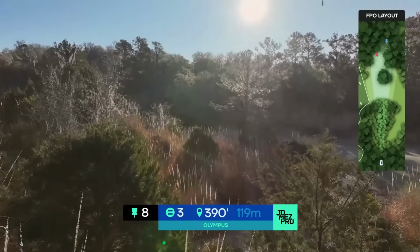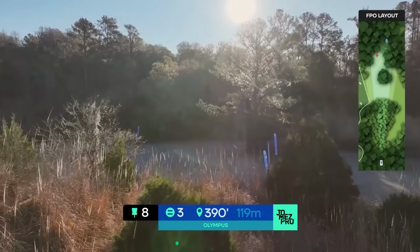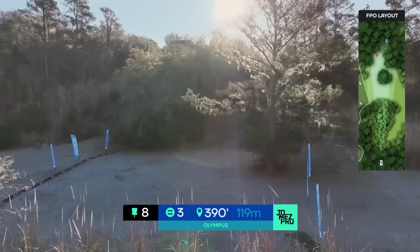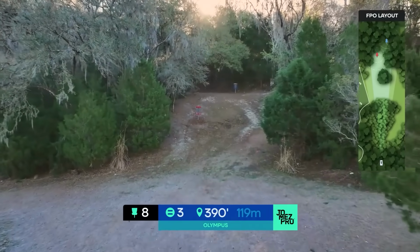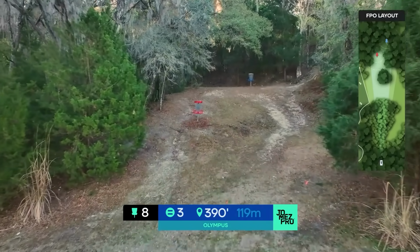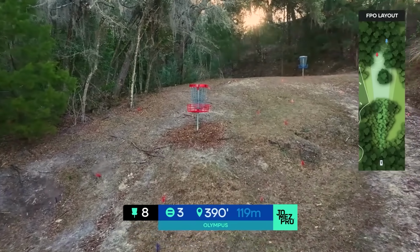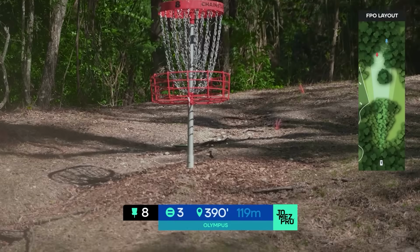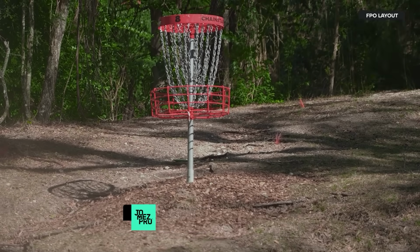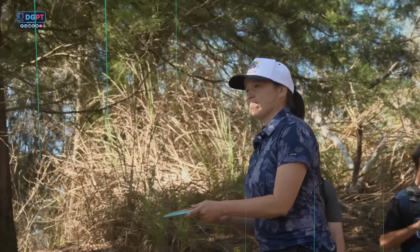Hole 8, a downhill par 3, 390 feet. Plays a bit shorter with the downhill, but not much. OB line on the left is the main thing to avoid, followed by the late left trees. Most typically you see a lot of backhand turnovers, maybe flex shots, but if you have a power sidearm, this is where to bring it out. That one big tree on the right tends to get hit quite a bit.